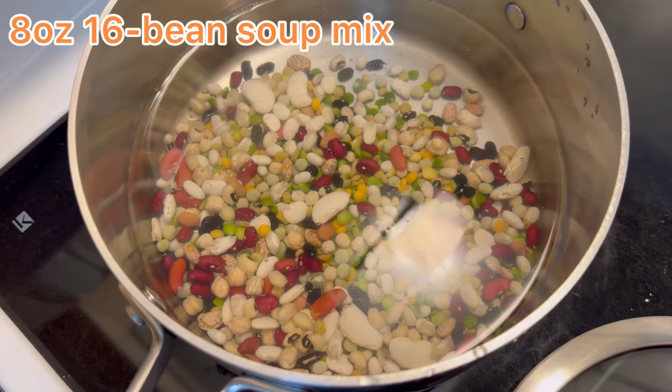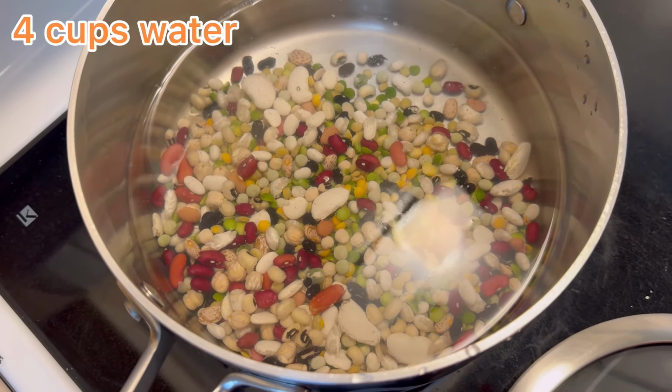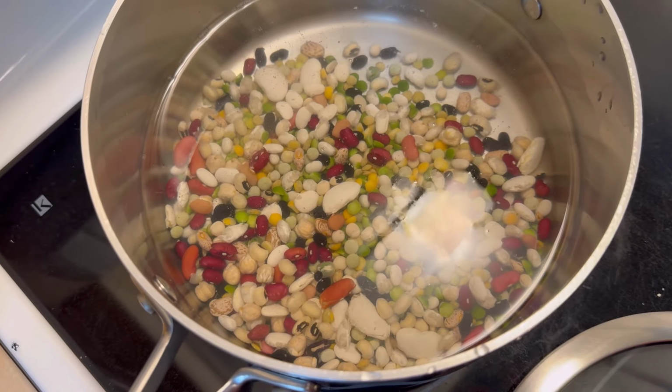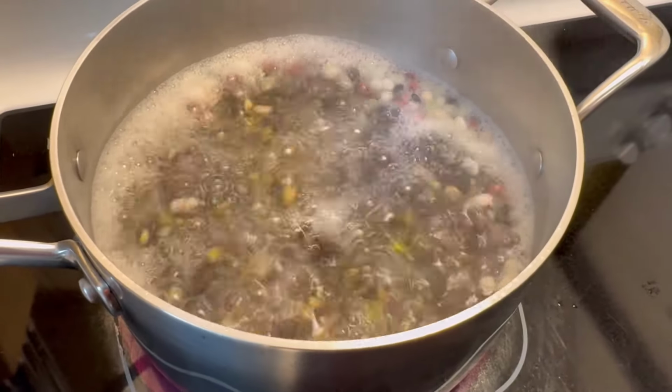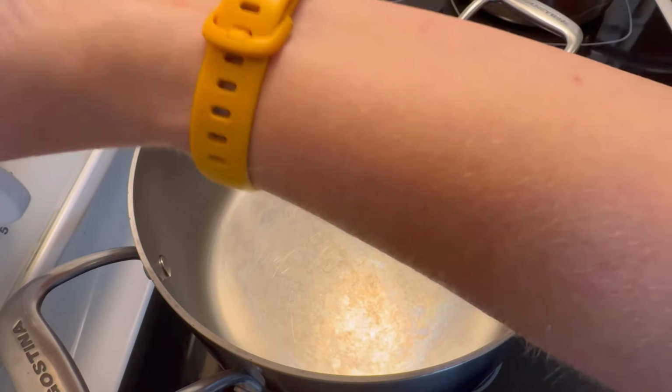8 ounces of the beans and about 4 cups, just enough water to cover them. I'm going to boil them for about an hour till they are getting soft. It's a lot of different kinds of beans, just saying. While the beans are continuing to cook, we're going to get some soup started.